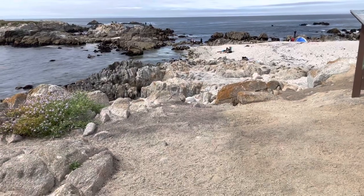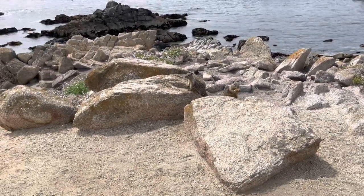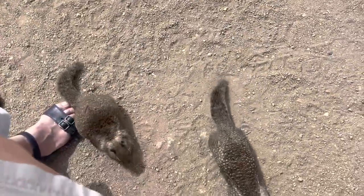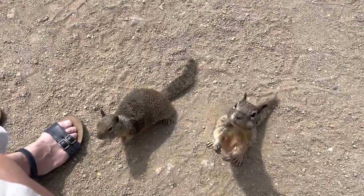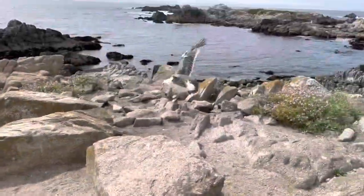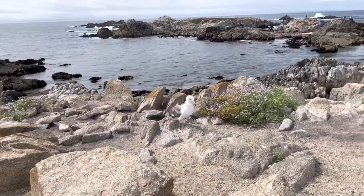Oh, he's gonna come down and around. Oh, here he comes. We see you. Oh, yeah. You didn't want to share. Show him a cracker. Knocked it out of my hand. Big boy wants a piece of the action. Mine.